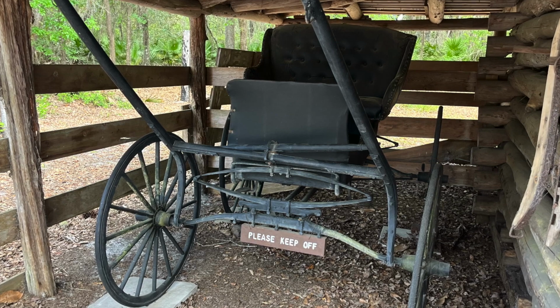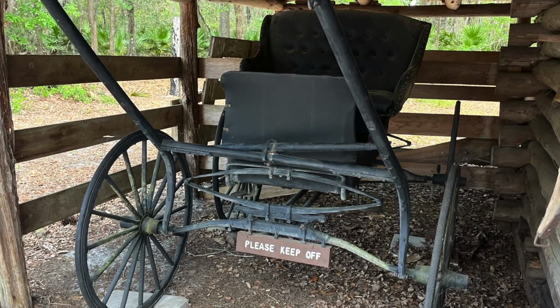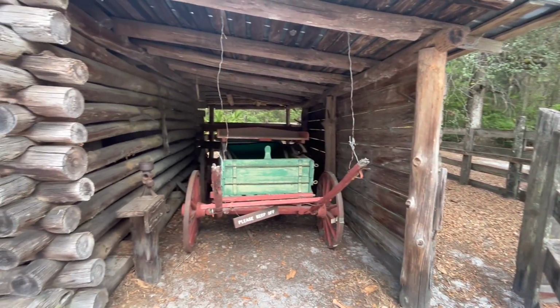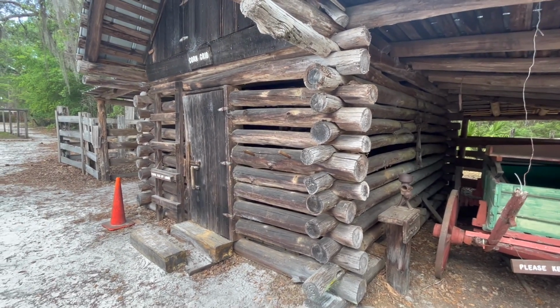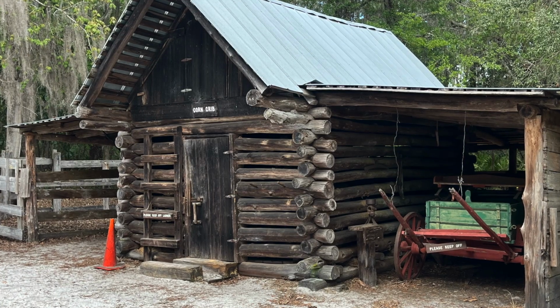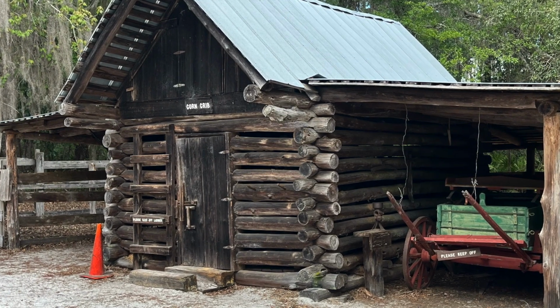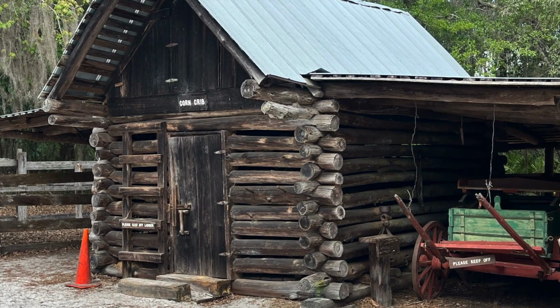This part of the park, there's no real rangers on site. This is a little self-guided exploration to go in and take a look at this property. Really neat setup they have here on the refuge in the Okefenokee.